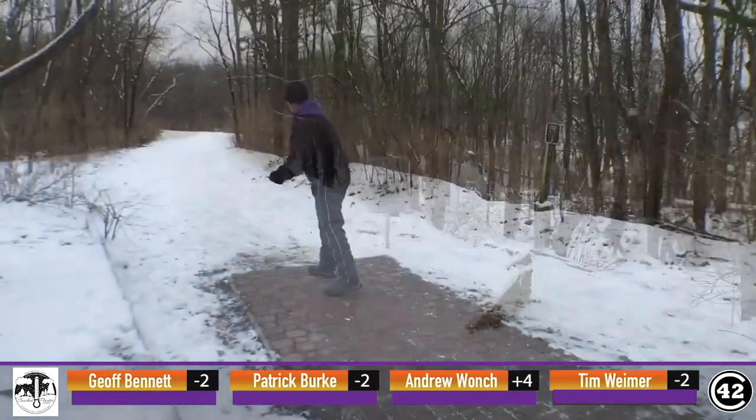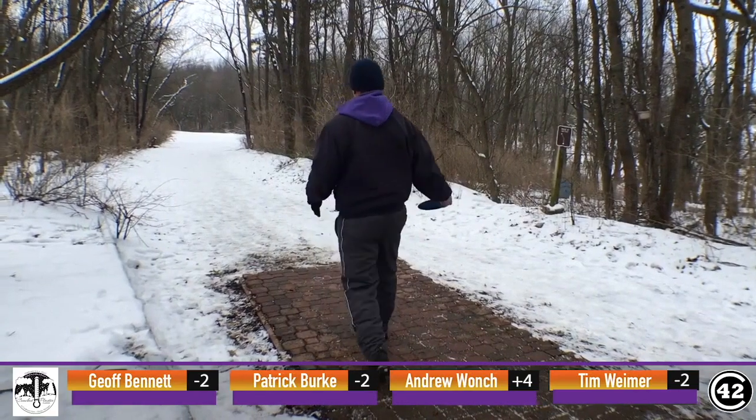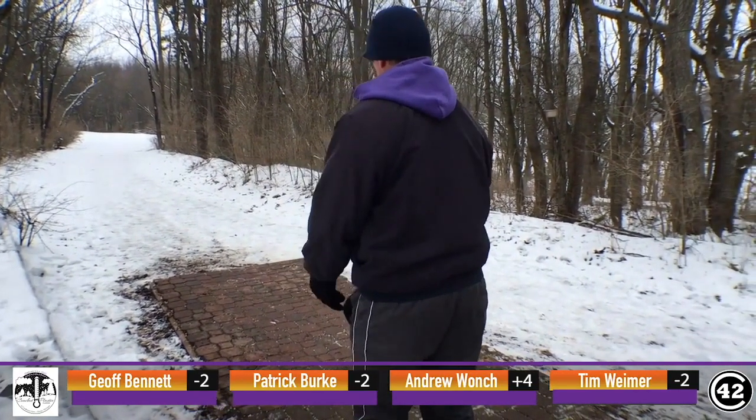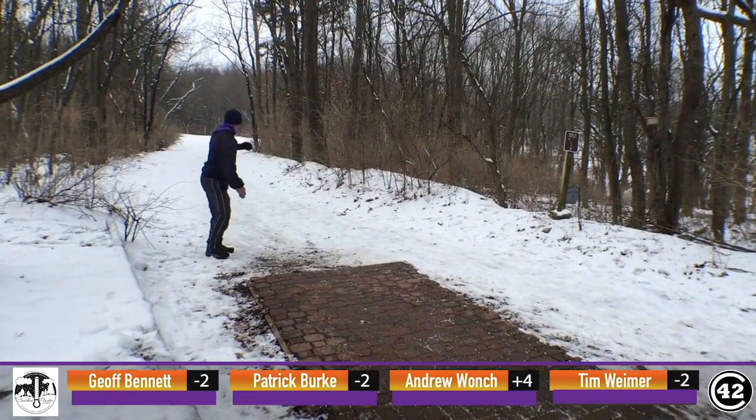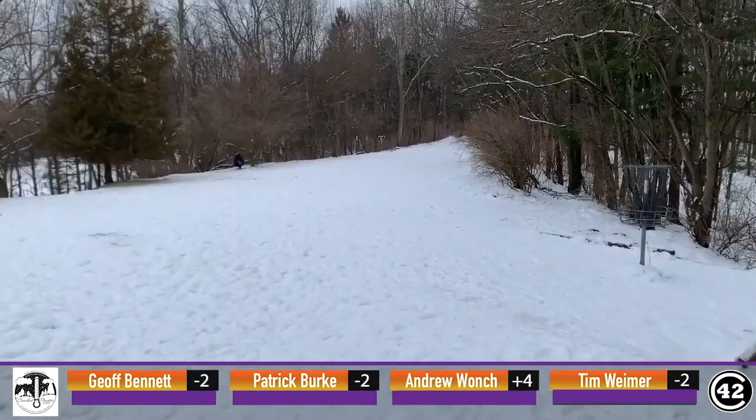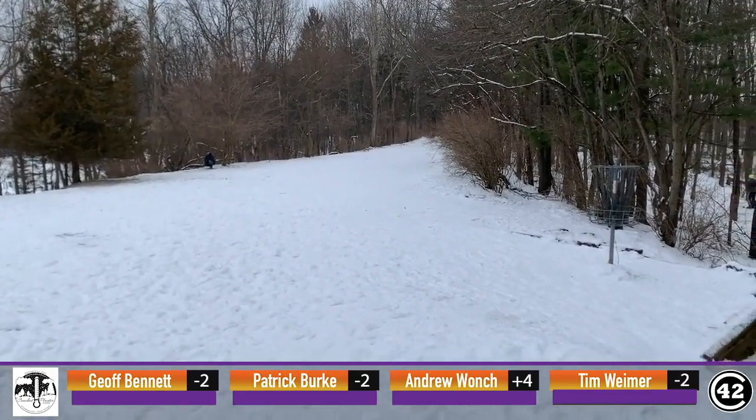He was about to round up real nicely under the basket, and it kind of got some of that slick ice there. Spoiler, when we were walking off this hole, I fell right there. I fell before you guys even threw. It was definitely slippery out there today. So the first two shots are actually not that bad at all.